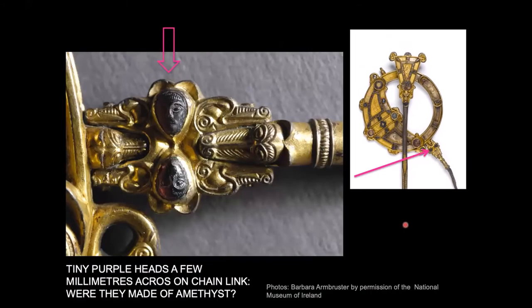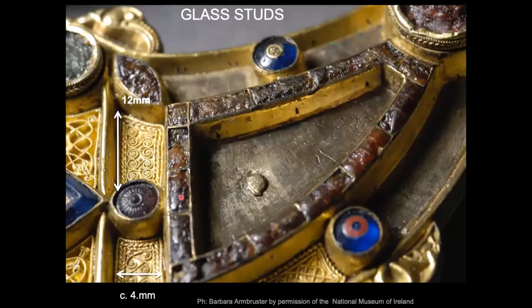That's how we know that they are glass studs. And even these little tiny amethyst coloured heads, which I mentioned at the beginning, they're only a few millimetres across. When the Tara Brooch went to the British Museum Research Lab, they were terribly excited. They thought, oh, wonderful, we've got a carved amethyst. But when they looked into it a little bit more, they discovered, no, these are little cast heads. You see, there's the eyes, the little hair, nose and mouth, and there's a little matching one there. So they're cast too. They're all cast glass.